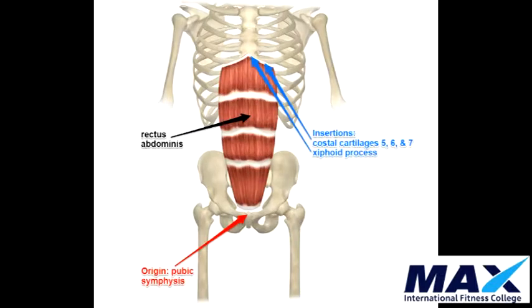Now, where does that connect to? Well, it starts at the crest of the pubis and inserts up here on the sternum and the rib. So it's this muscle here.